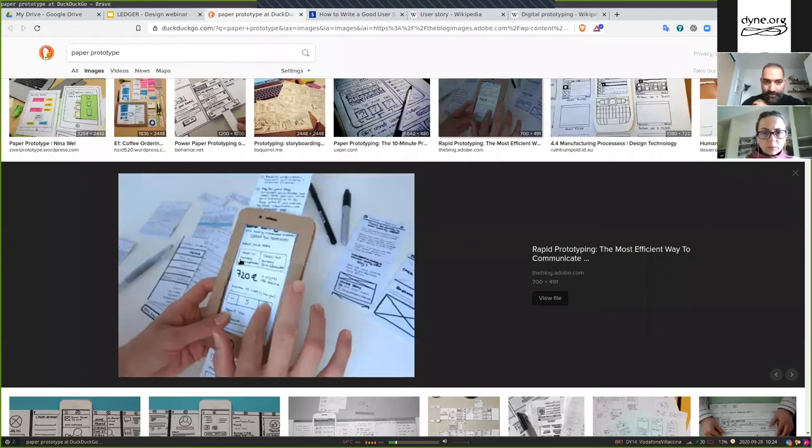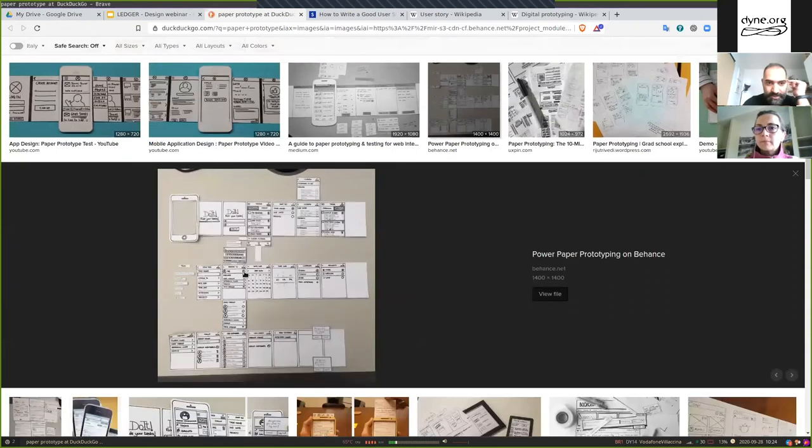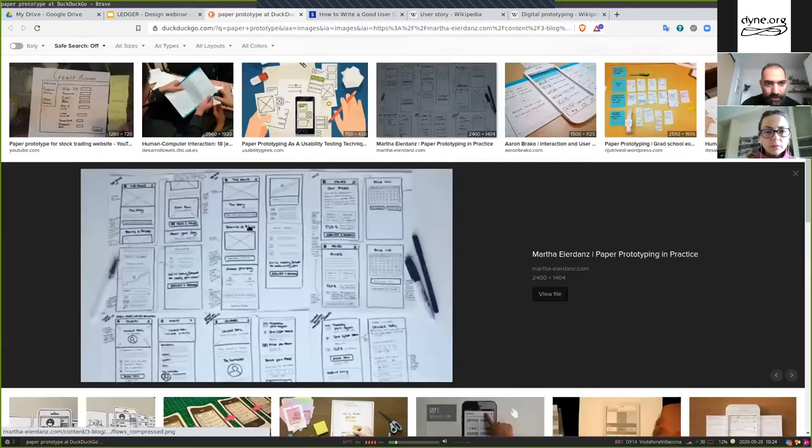You don't need to put so much effort into cardboard or cutting things, like these pieces that you replace. It's not really needed. A good prototype is more like this: you just design a bunch of boxes and put arrows to express how each part interacts with the others, how the flow or user journey goes, and you have comments in here. So this is a good example.